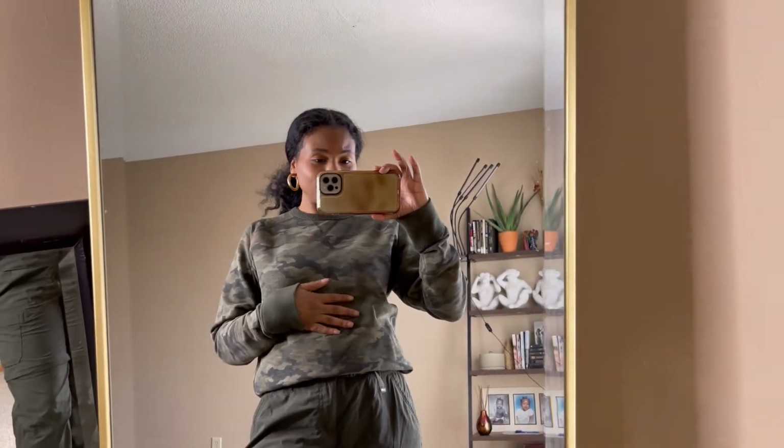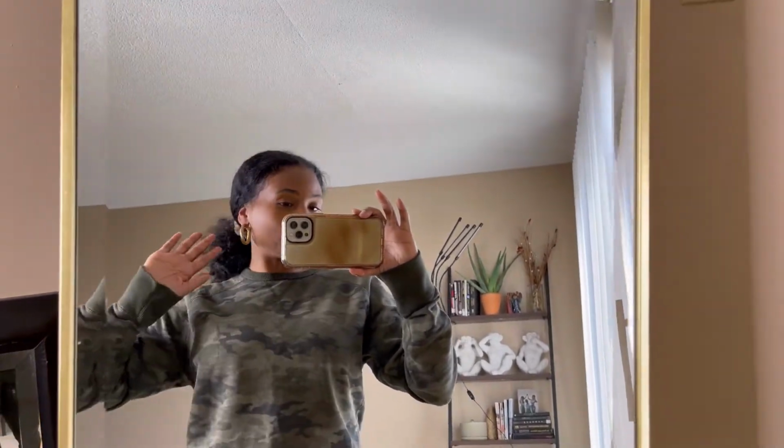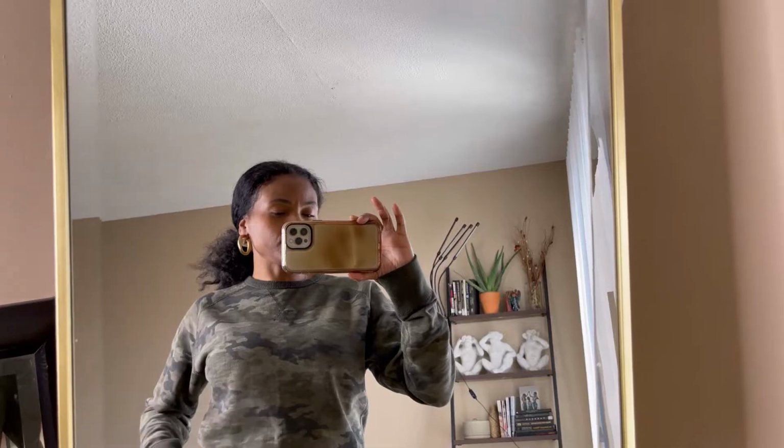Super cute. Today is Tuesday, March 22nd, and let's get into today's look. We're going to start from the top here. I throw on my chunky gold thrifted hoops.